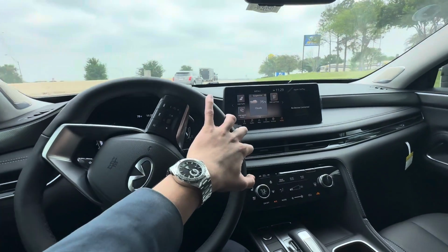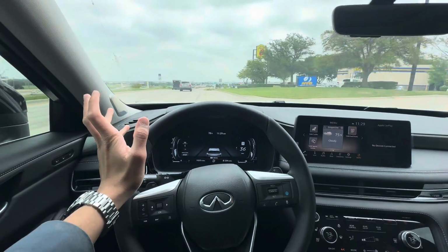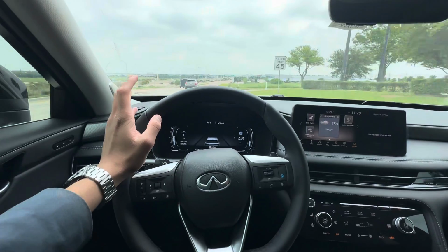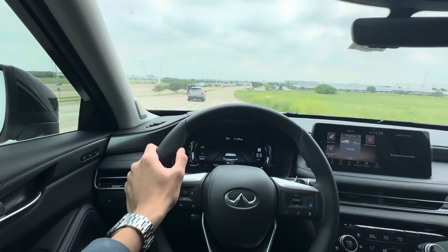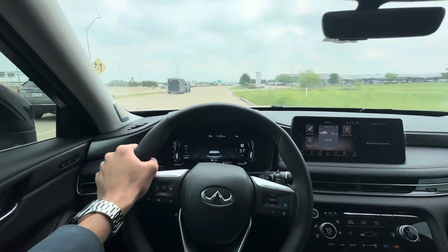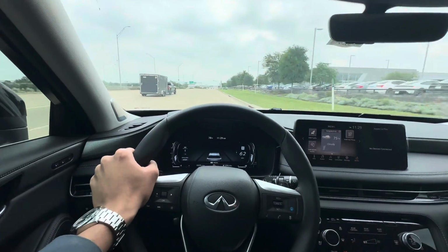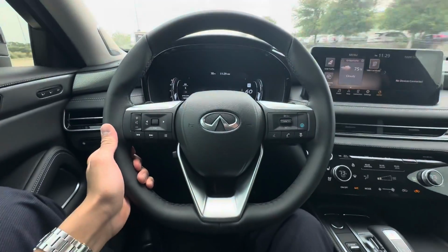I like the sound of the turn signal. It's not too loud. I mean, it's little things like that that do add up. Like some cars, the turn signal is just really, really loud. Like this sound, which I like. It's just nice and quiet. It's a pretty peaceful interior. I like the way the steering wheel looks.